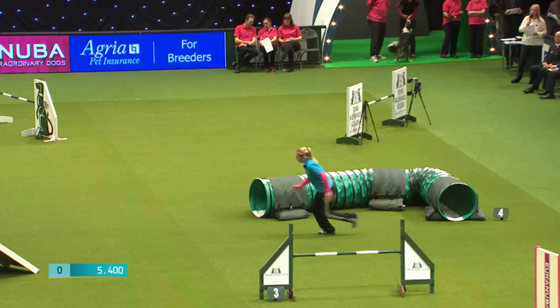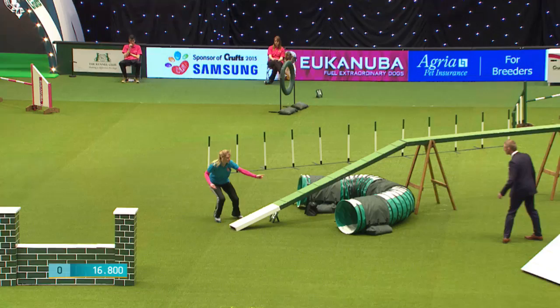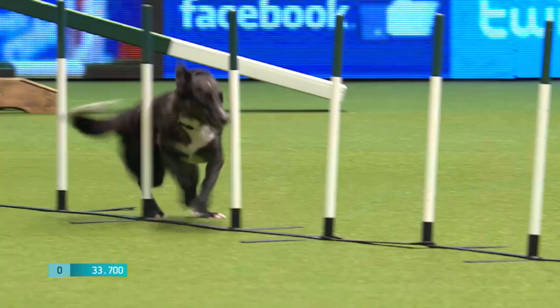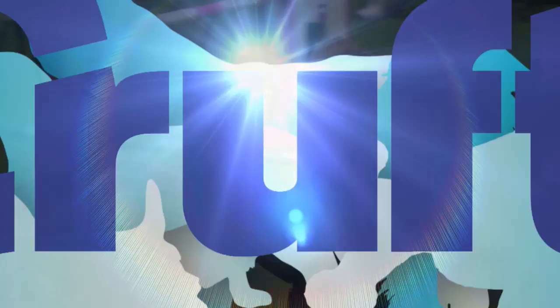So that's a good turn there into the collapsible. Connie running down to push out on that far jump there. Into the tunnel. Nice turn there onto the dog walk. Through the tyre, down to the Yukonuba jump, onto the seesaw. Gets that. Turns left into those weaves. Very nicely through there. Come on, Connie, you got two to go. Well done. 39.047 is the time. Well done.